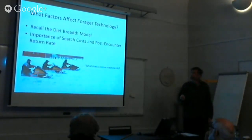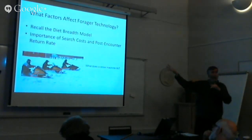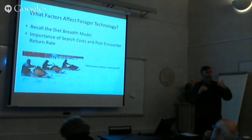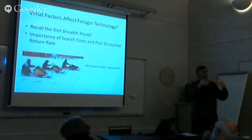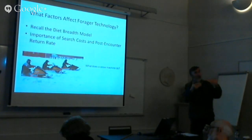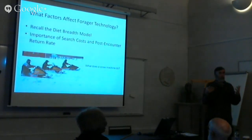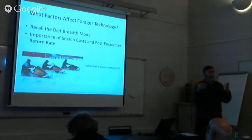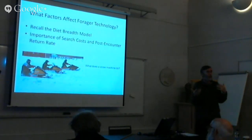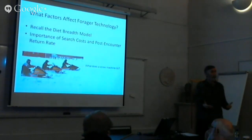You'll remember that in the diet breadth model, there are two important elements to it. One is the search costs, and then what we also call the handling costs. How much time does it take to find a resource, and then how much time does it take to acquire that resource once you've found it? What technology is designed to do is reduce one of those costs. That's all food-getting technology is intended to do. It's trying to reduce those costs.